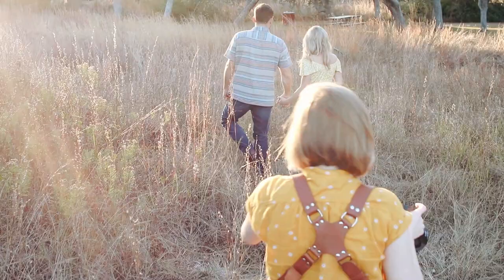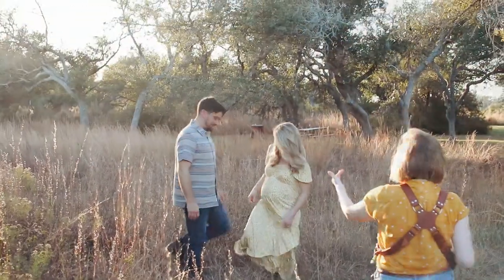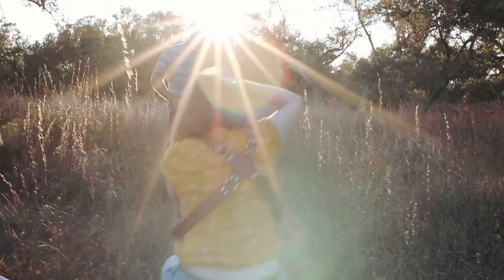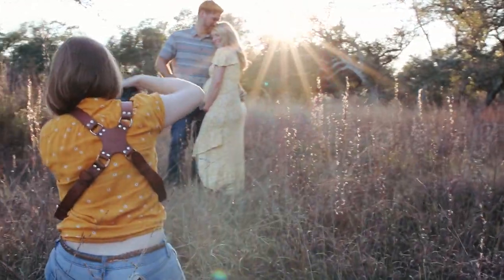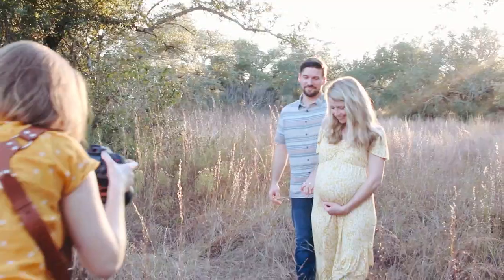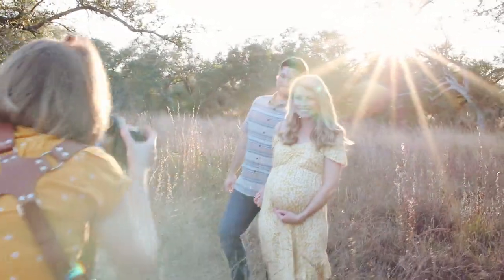We wrapped up the photo session with a few more portraits of Amy and Justin together. The kids were a little bit tired and over having their photo taken, which is totally normal for kids their age, so we let them play on the quilt while we took advantage of the perfect sunset that was happening right behind us.